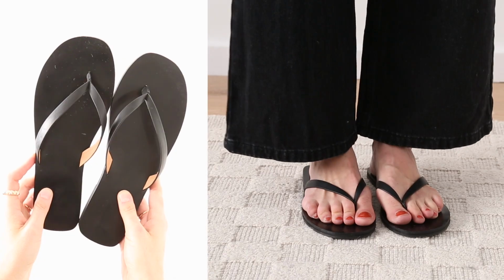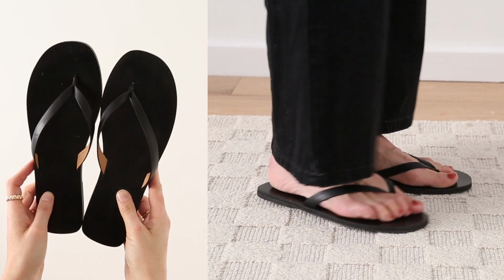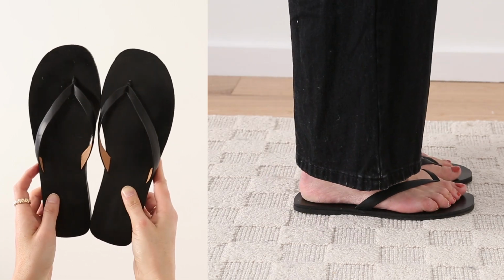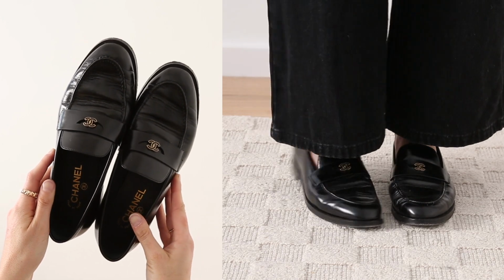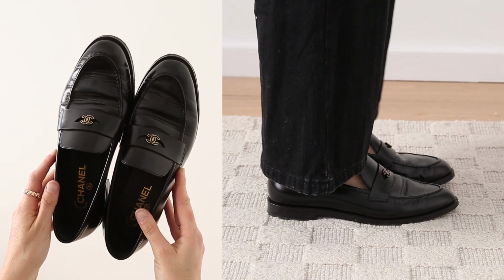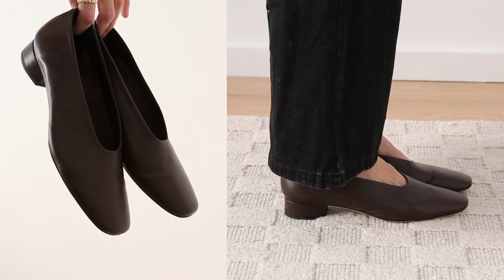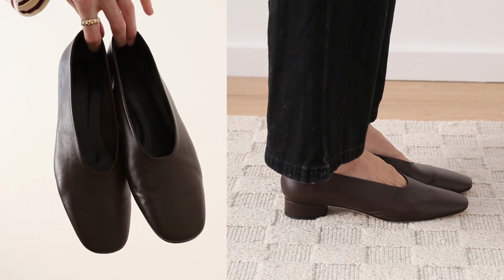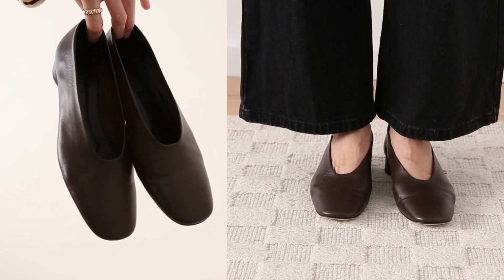I included 5 pairs of shoes, starting with these sandals in a neutral colour. I went with a flip-flop style in leather as it feels a little bit more elevated. Then I wanted a flat shoe. This could have been a sneaker, but I opted for a loafer as I wanted that refinement in my outfits. Then we have one low-heeled shoe, something that is easy to walk around day to day. These ballerinas in this rich chocolate brown feel really modern and I love how comfortable they are.